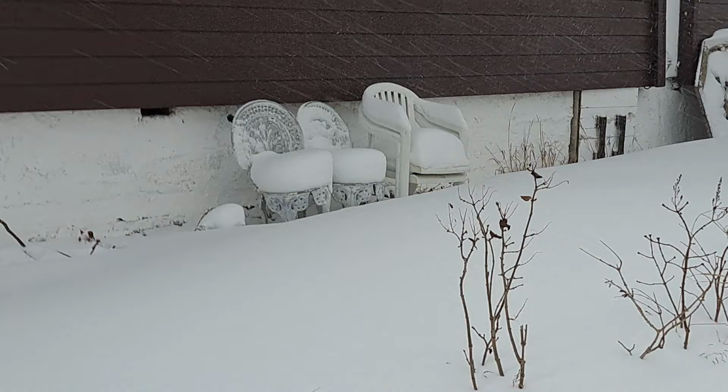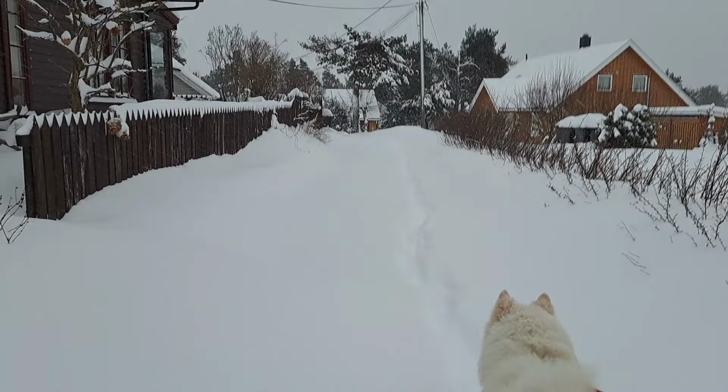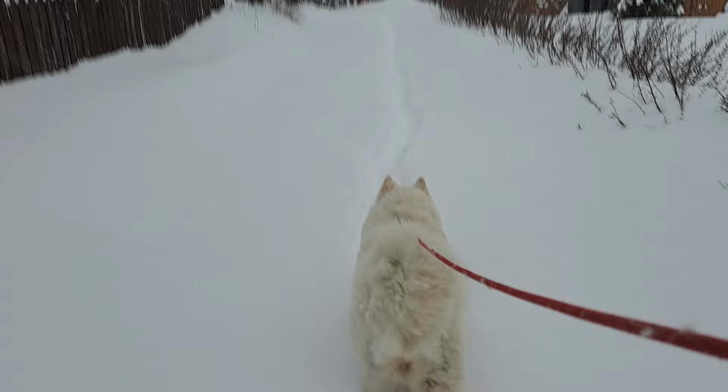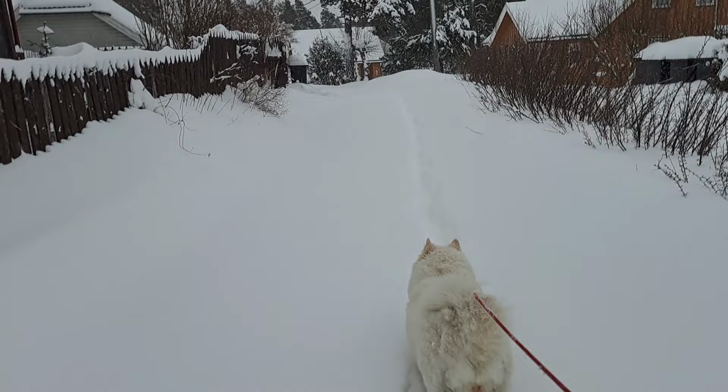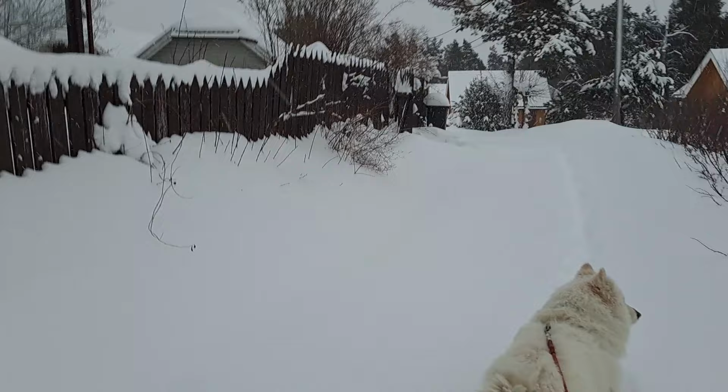So this is the 1st of January 2024, and bearing in mind this was completely clear right down to the road surface by the tractor, which comes up, and this is right up to way past my boots, right? And the other side of the fjord, which you can't see, they're meant to be getting a meter.